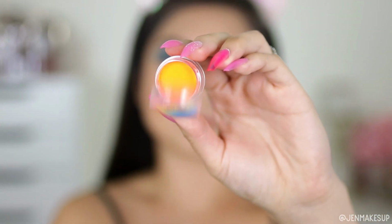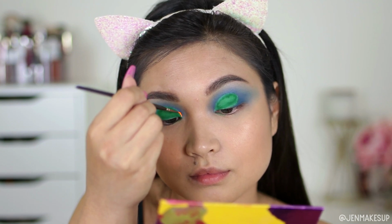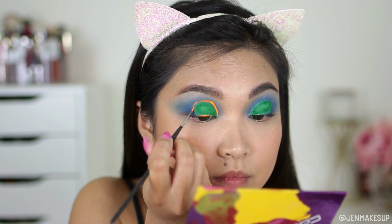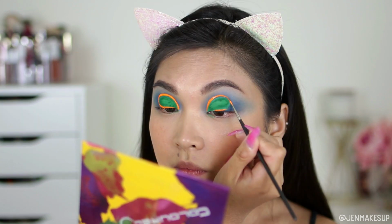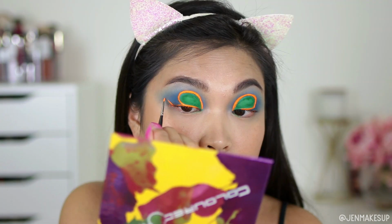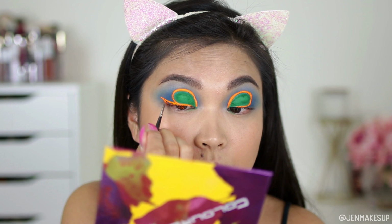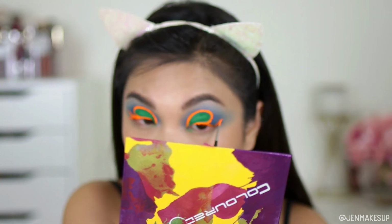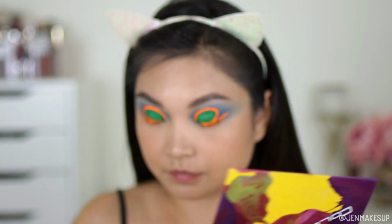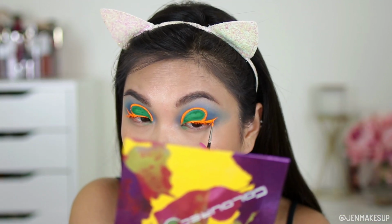Next, I'm going to take this Be Elegant neon liner. So many brands have these little liners now, and I feel like it used to just be one brand, and now a ton of different brands have these water activated liners. They honestly probably get them all from the same place, so you might as well buy from a black owned brand. This is in the shade Hazardous, and it is a bright orange. I'm going to be using this to attempt to carefully outline the green I just put on the cut crease and also give myself a wing.